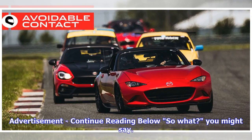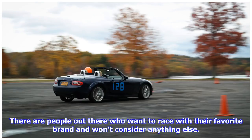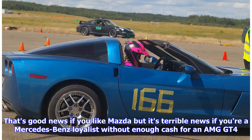So what, you might say? What if everybody has to start with a Miata or a Civic or a Mustang? Those are great cars, you're right, but not everybody wants to race one of those cars. There are people out there who want to race with their favorite brand and won't consider anything else. That's good news if you like Mazda, but it's terrible news if you're a Mercedes-Benz loyalist without enough cash for an AMG GT4.